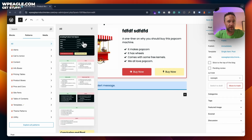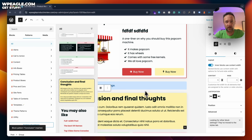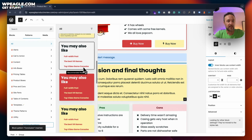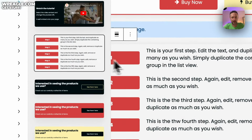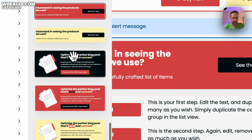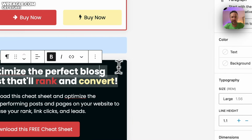So yeah, on page 3, we've got some text specs. We've got the pros and cons. They're quite nice. Got a nice yellow box that you can use for the summary or whatever you like. You may also like boxes, which recommends other posts. You can add a video. You can add a step-by-step guide, maybe a call to action. Got a few different calls to action. They're all really straightforward. Just add them and then start changing them.